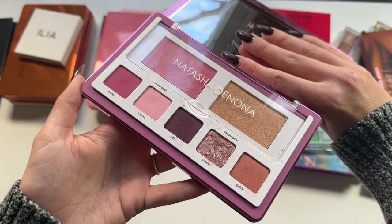That's why I'm keeping this. But I could not for the life of me create a look out of these 5 shades ever. No, absolutely. This is hideous, disgusting. But I love this because the quality is amazing, and each individual shade is great. Just four more to go, you guys.